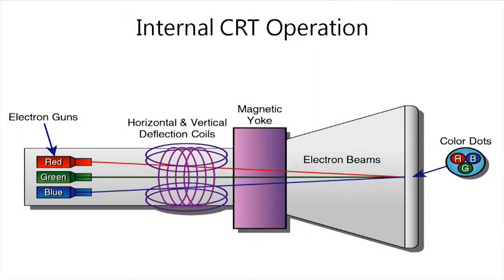Internal CRT operation. So we have a red, green, and a blue gun. And then the horizontal and vertical direction coils. So it's driven by a magnetic deflector. So the magnetic yoke and the coils work together to steer the beams across the screen, right? So you have three of them. They may block the beam, they may deflect it up or wherever it's going to go.